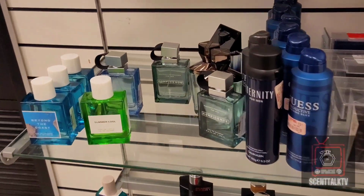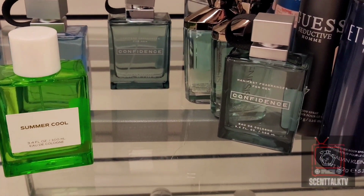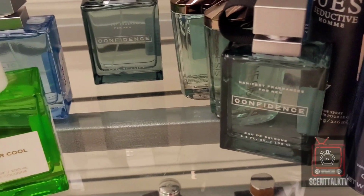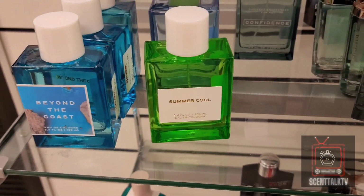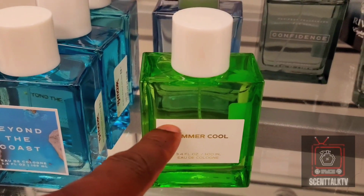Yay. Okay, we are at TJ Maxx, and look at here, some true fragrance cheapies. Now, I sprayed this one. It's like a fresh, creamy, light scent. This smells like straight up clothes detergent. If you like clothes detergent smelling fragrances, that's the way to go right there.